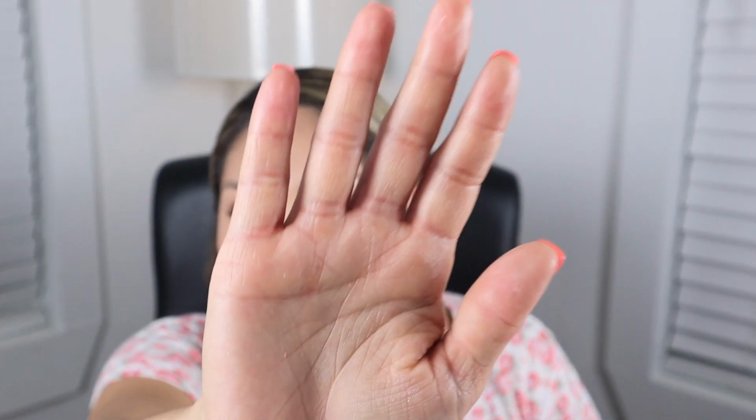You can't really see the glitter. It more just looks like an oil once you rub it in. You can see the glitter on my hand, but on the body you can't really see it. So I'm not too sure how I feel about it. I'll keep you guys posted down in the comments. Maybe pin a comment or something, keep you guys updated, or maybe do just an update video for you guys.